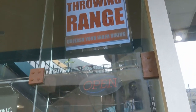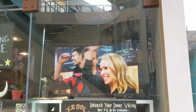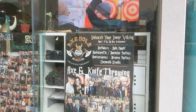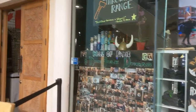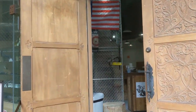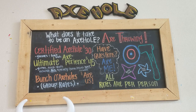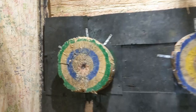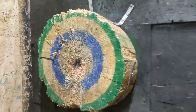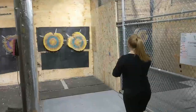And as you can see from their window display, there's a lot of fun to be had. So let's step inside and take a look around. Throwing stars, ninja stars, throwing cards, battle star, big axes, little axes, specialty axes, tomahawks, spears, and shovels. Okay, so here is what the target looks like. You get to throw your choice of weapons. And it looks like the people here are indeed having a great time.